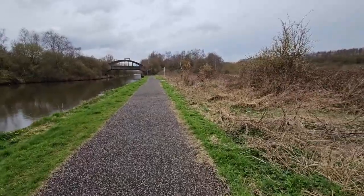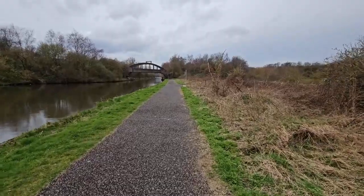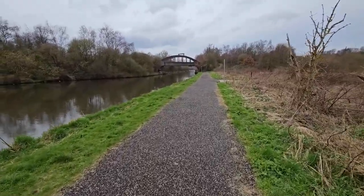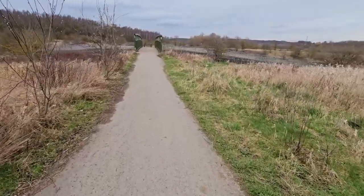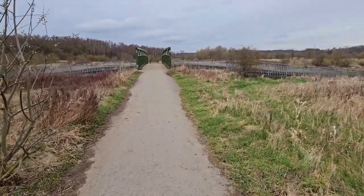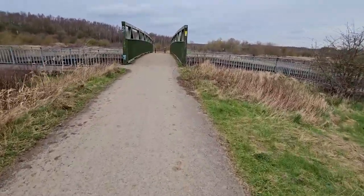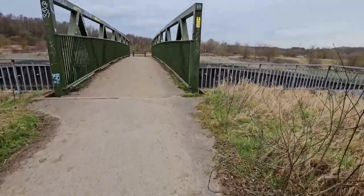Oh yeah, I know where I am now. This is as far as I'm going on the riverbank today. So I've turned away from the Aire and Calder as a new footpath. Wasn't here a long time ago. I'm going to cross over the river via this new footbridge. That's made my mind up for me. This is where I'm heading today.